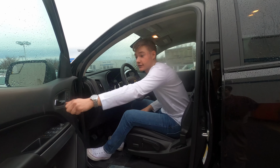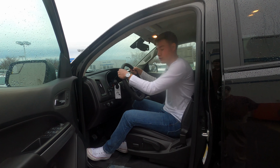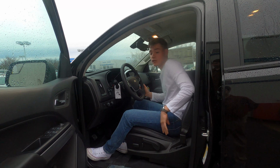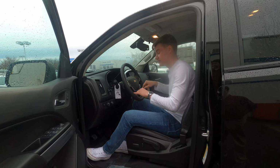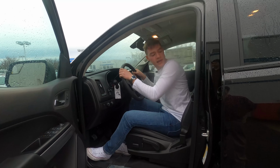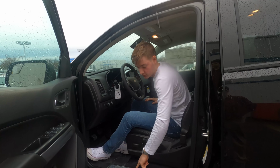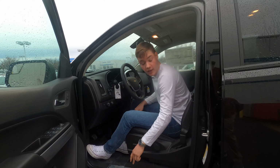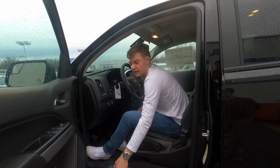So stepping into the interior of this $48,000 off-road beast, you're not going to be expecting much, and you really shouldn't. Everything is hard plastic. It's really not that nice. The only leather is really on the steering wheel and these seats, which are very nice. I really like this steering wheel. It has some nice stitching. It's very soft. It's nice to touch. And these seats are pretty cool, and they have the ZR2 badge on them, matching this ZR2 on the door sill here. I really like that.